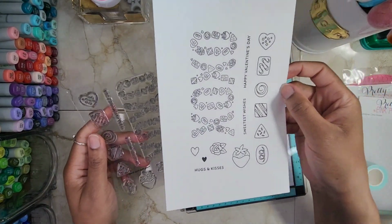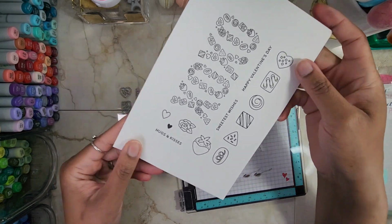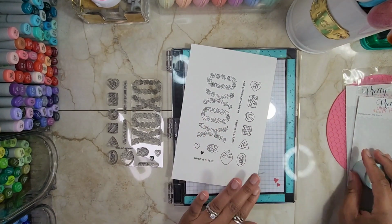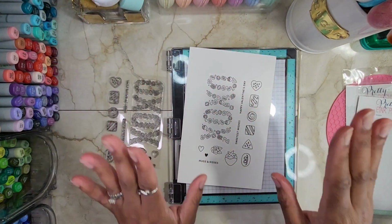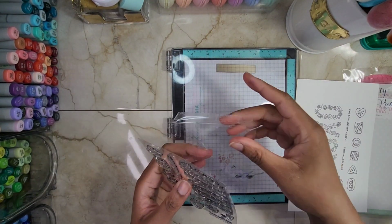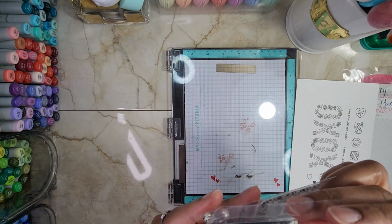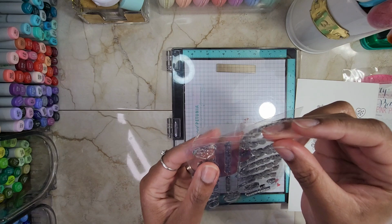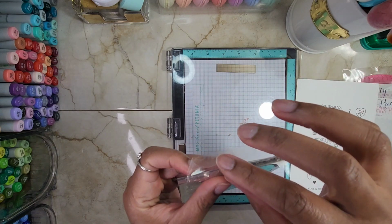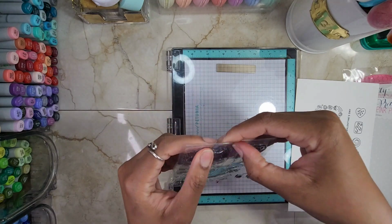You guys, look at this. How cool is this? This is so neat. I love this so much. It's just as cute as I thought it was going to be. And it's interesting because sometimes you'll stamp out sets, and that's the one thing you learn, is that things aren't always as they appear. And so now I'm just going to take this and throw that right back on.